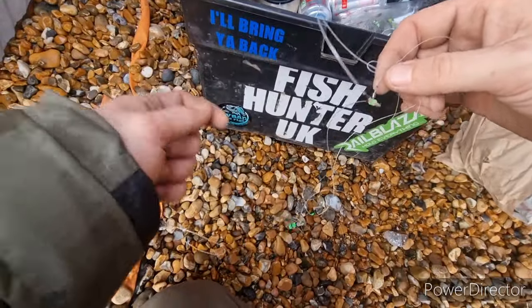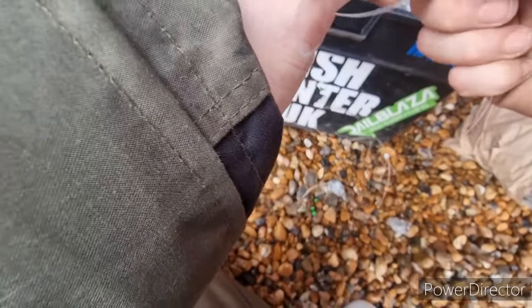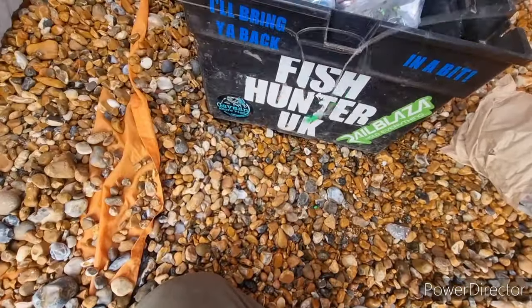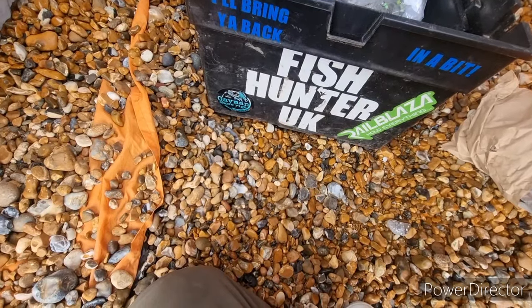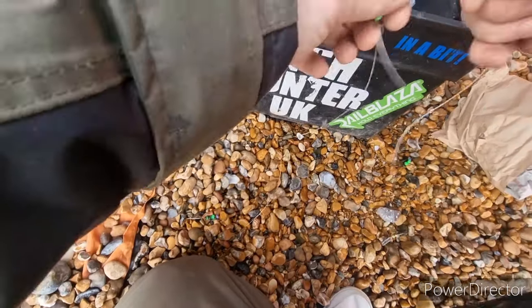Like, it's less distance than Brighton, but it takes an extra 25 minutes because you have to come through all the country lanes. I'm not going to tie that on yet. I'm normally a little bit more organised than this. Normally the rigs are not so tangled, but it's one I used last week when I was plaice fishing. Not last week, week before. That's it.